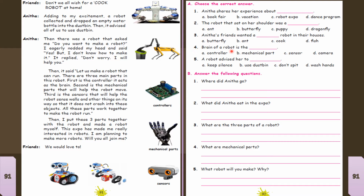Fourth: the brain of the robot is the controller, mechanical part, sensor, or camera. Which one is correct? You have to write the correct answer here. Fifth one: a robot advisor says keep silence, use dustbin, don't spit, wash hands. All are correct, but in this lesson, which one is correct? You have to write that here.